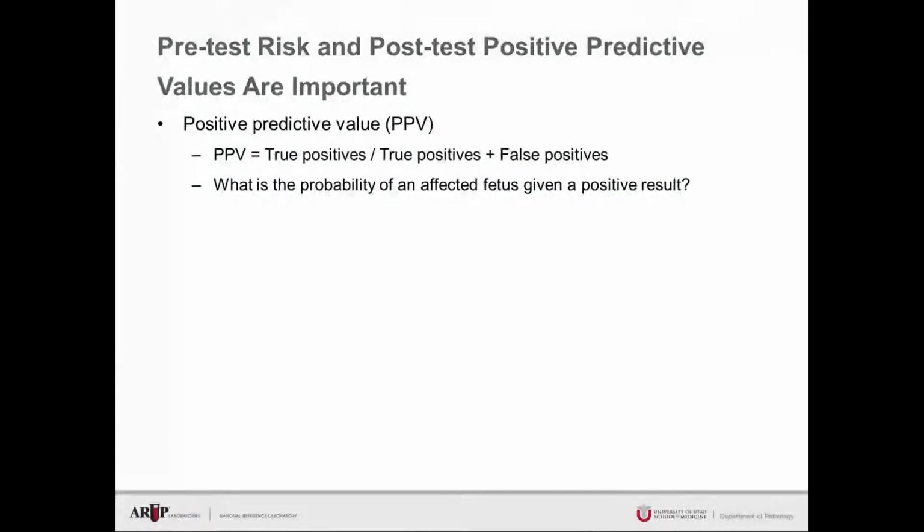The combination of high sensitivity and low false positive rate has the potential to be misleading if the positive predictive value, or the PPV, of the test is not considered. As the proportion of true positive results divided by the number of all positive results, whether they be true or false, the positive predictive value answers the question, what is the probability of an affected fetus given a positive result? Importantly, the positive predictive value of any test is dependent upon the prevalence of the condition in the tested population.